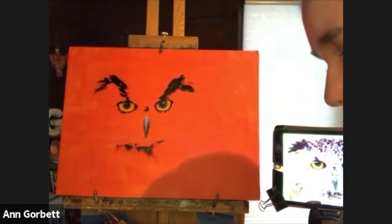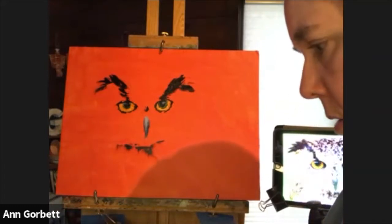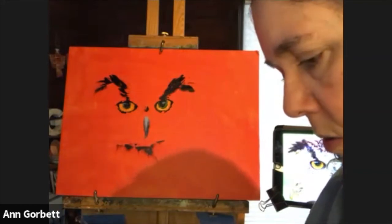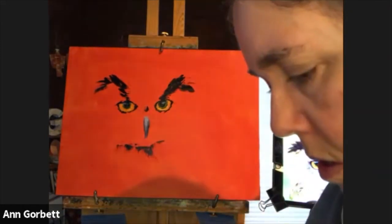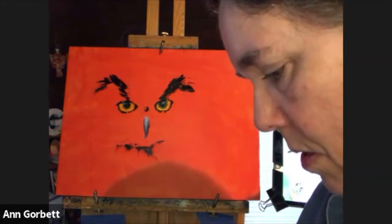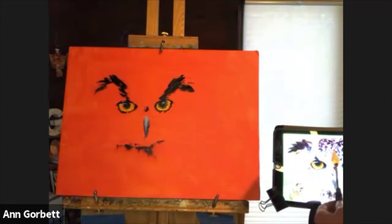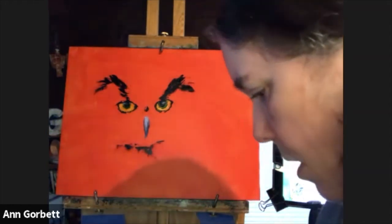All right, I'm going to add a little pink. And then there's also a pretty brown color. I'm gonna get at least three colors here so I can start working them together. Plus, there's a lot of darks up here on his head, so I want to have enough dark color to come in on that. Little intermission here while I try to get my colors mixed up.